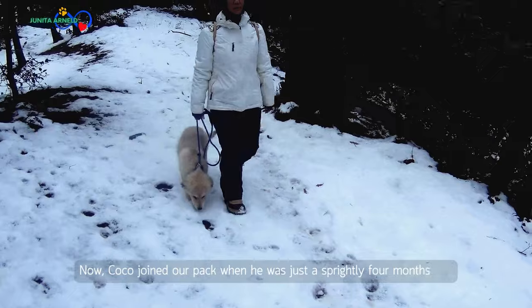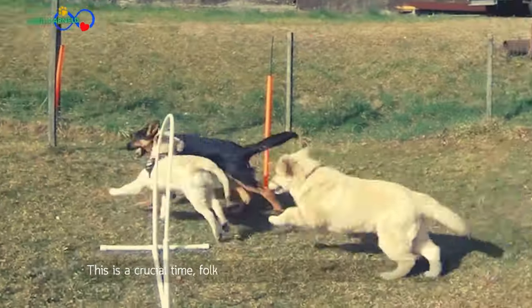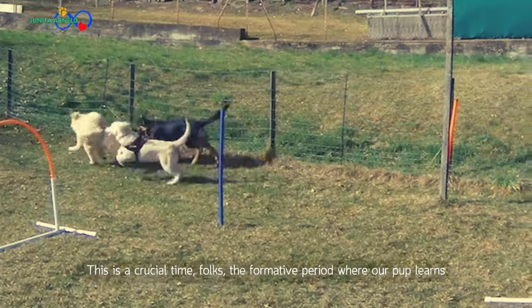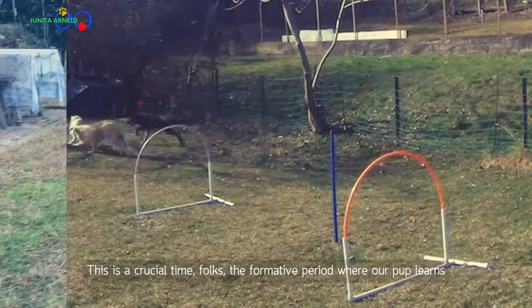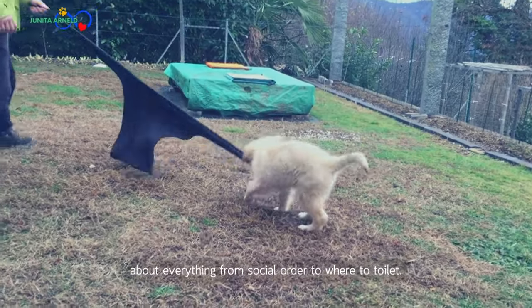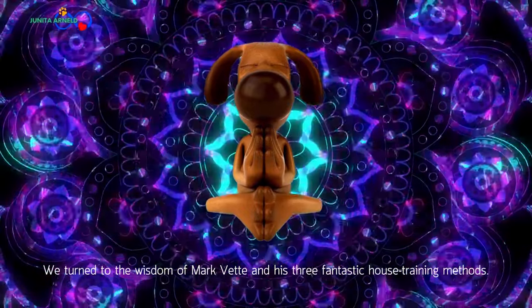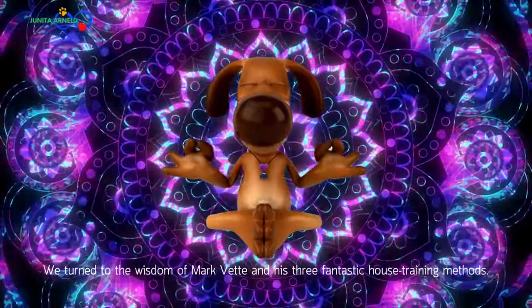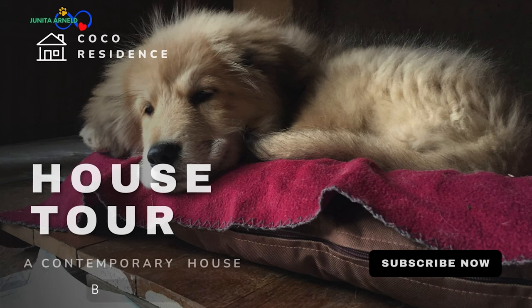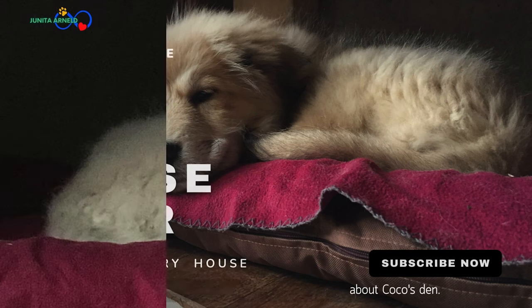Coco joined our pack when he was just a sprightly 4 months old. This is a crucial time, folks. The formative period where our pup learns about everything from social order to where to toilet. We turn to the wisdom of Mark Vett and his three fantastic horse training methods. But before we delve into those, let me share a bit about Coco's den.